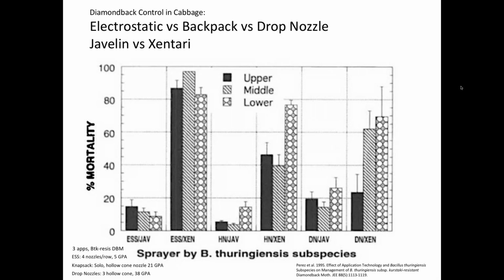So they wanted to look at both materials, and they were using a population that they believed had some resistance to the Kurstaki, in other words, to the Javelin. So the electrostatic sprayer sent out charged particles that tend to have very, very good coverage, but use a very low application volume. This was 5 gallons per acre, which is remarkably low.